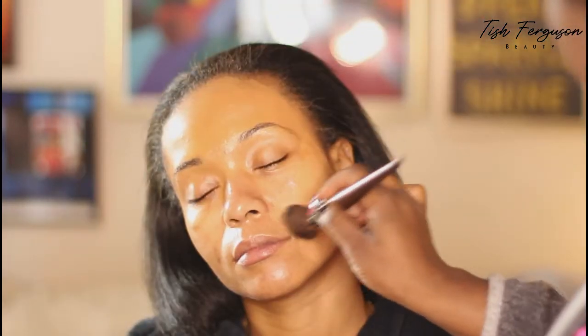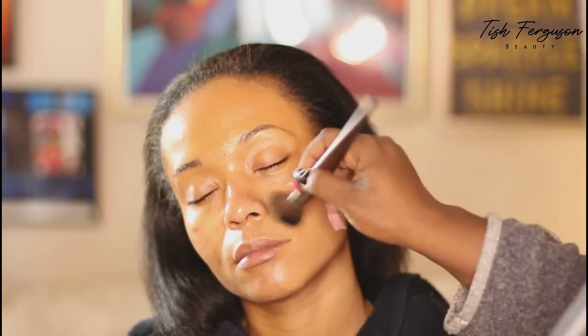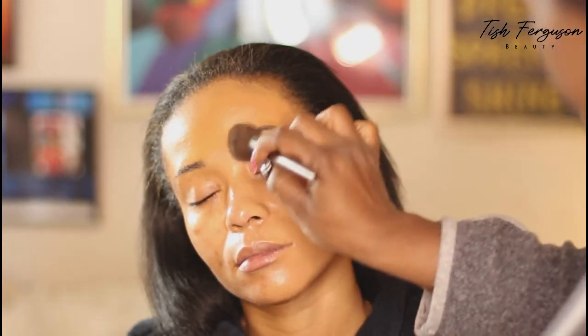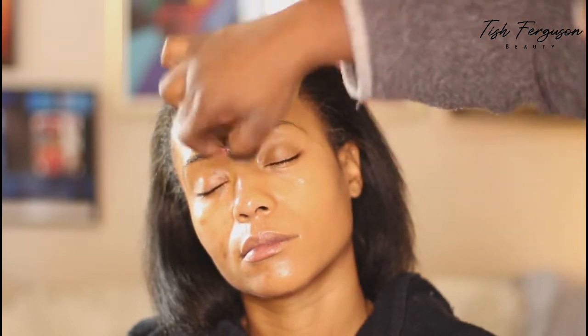I cannot stress enough how important it is to color match. Start by color matching from the neck. I understand that with women of color, we can be different variations, and our neck can be lighter than our face, and then vice versa. Let's make sure everything is cohesive and comes together and match from the neck up.